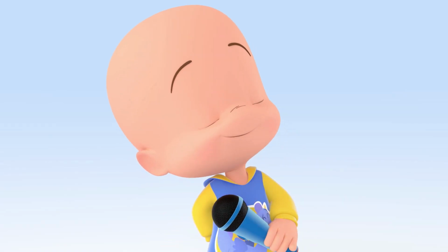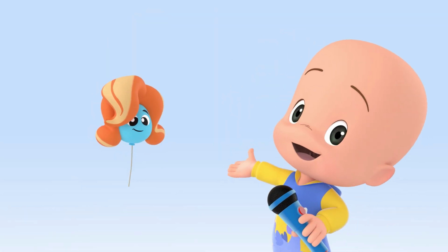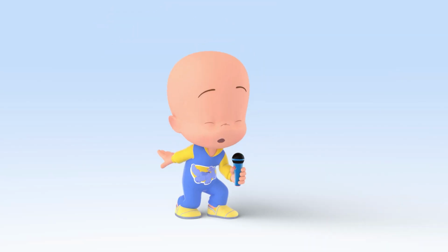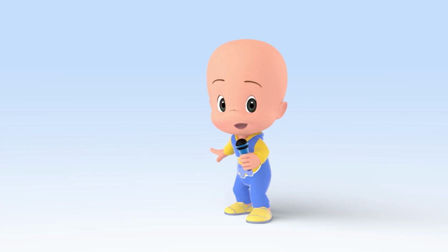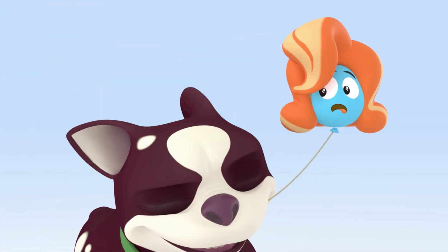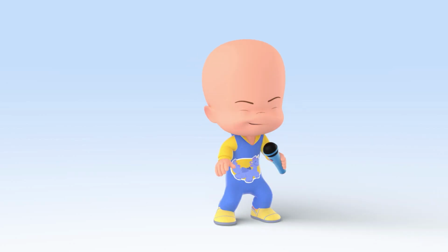Singing Cuquin and 1 baby balloon. If you're happy and you know it, glow and shine. If you're happy and you know it, glow and shine. If you're happy and you know it, and you really want to show it. If you're happy and you know it, glow and shine.